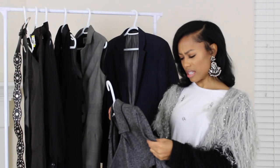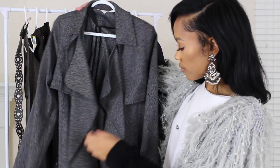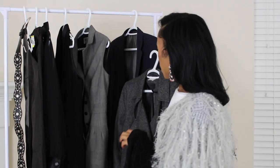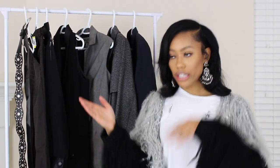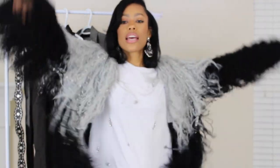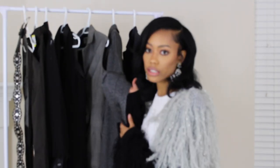This is a waistcoat. Some people call it a duster. I have one from Misguided, but this is from another thrift store, of course. All of the thrift stores that I go to are pretty local. I'm really into black and gray this season, which is different for me because I love color. But I like a pattern, like textures. It's gray and black, but the texture is what keeps everything in my wardrobe from looking alike.